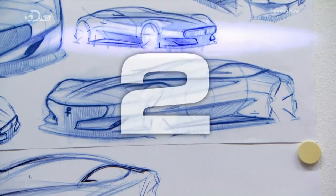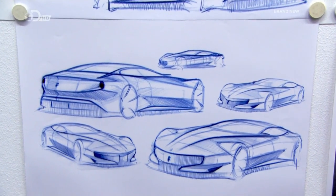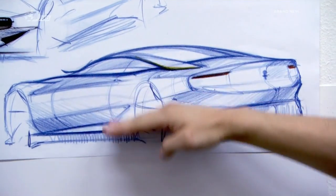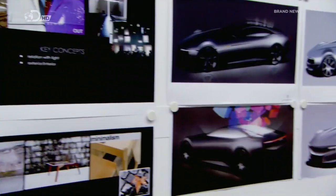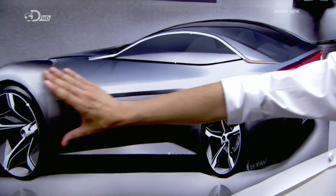Step 2 is sketching, organically interpreting those influences into a car shape. The idea is to have this kind of monolithic shape suspended from the ground that gives to the car lightness and also emphasize the length. After 3 months of sketching, step 3 is turning the drawings into computer models, which lets you finely tune the design prior to construction.